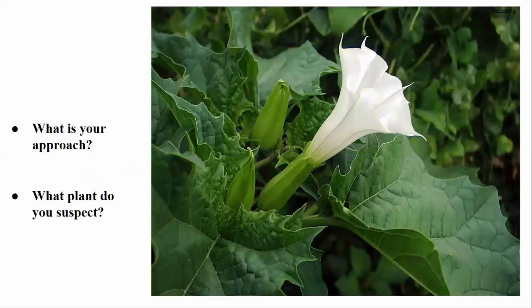This is the picture the lady has on her phone. Question is, what is your approach and what plant do you suspect? Beginning of the slide, we've gotten our history, we have our vital signs, we've examined the patient. Let's start off with, is anyone suspecting any particular toxidrome? Claire, are you able to take this one?